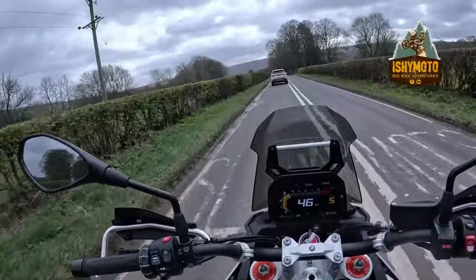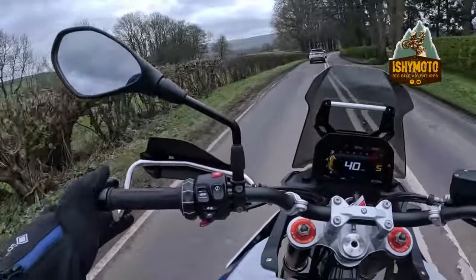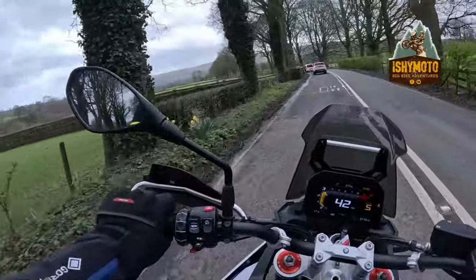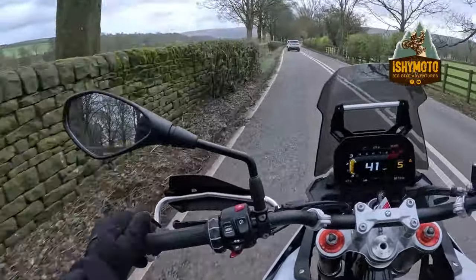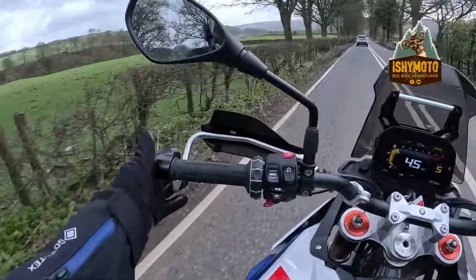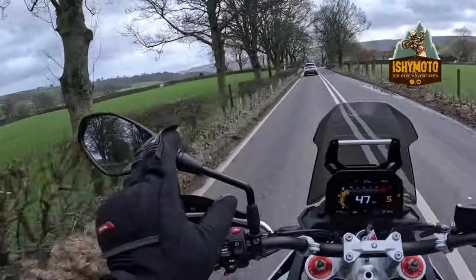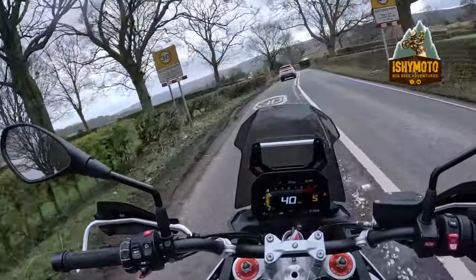So, what would I do if I had this? Well, first things first, even though these hand guards are pretty solid, I would change them for Barkbusters, purely because I don't like the idea of these bar ends still sticking out. I think if it had the silver bit on the outside, yeah, I'd have left it. I'd change the mirrors again, just for some double takes.